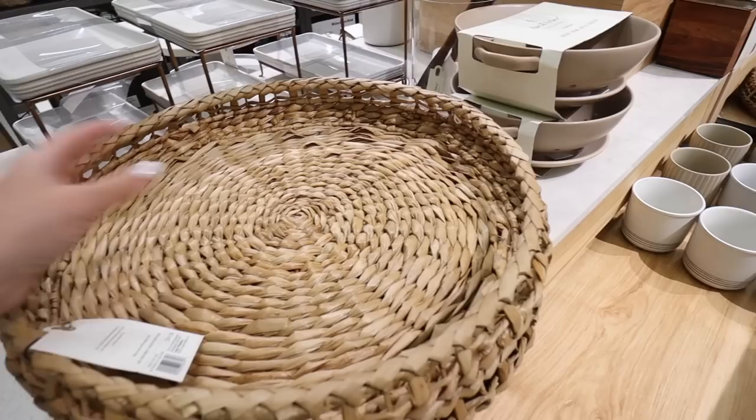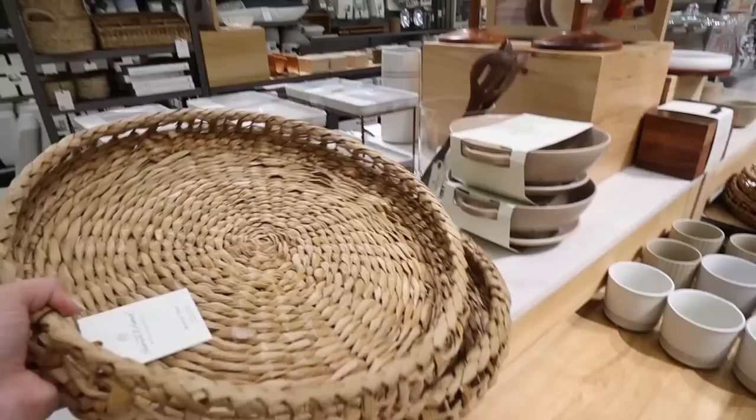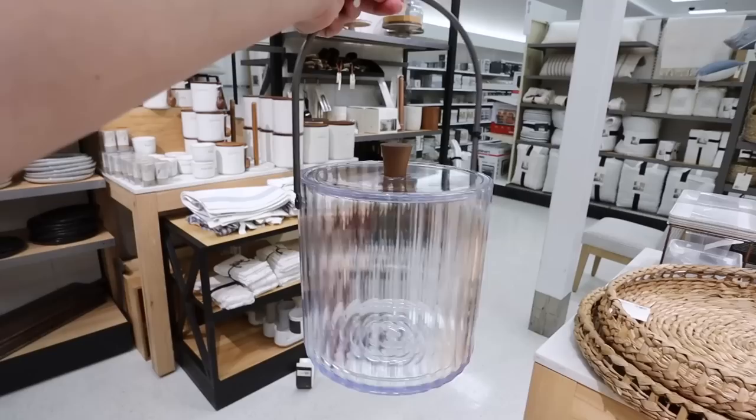I think if you have an outdoor table that this would be really pretty to layer things in, or if you have like a really big dining table indoors or a coffee table, you could definitely use this as a really beautiful layering piece. Could also go as like a hanging basket if you're trying to make a basket wall. This would be great for that. They have a bunch of these at this Target that I'm at, so I do like this. Another new summer find.